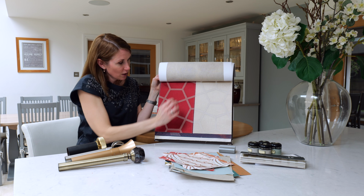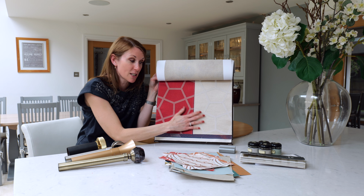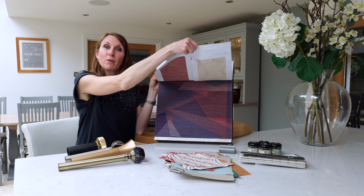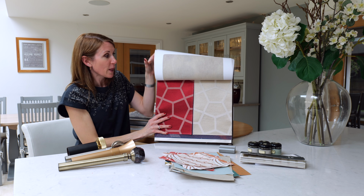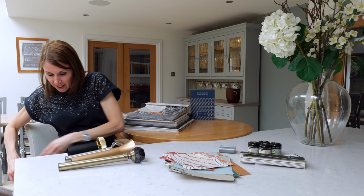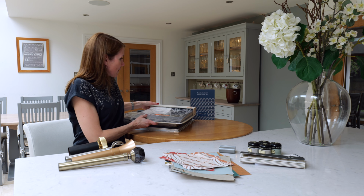And then again, this would be beautiful in some curtains, and then you could accessorise with cushions in a different colour. Or again, complement it with a Roman blind in a coordinating fabric. So again, just to give you a little bit of an idea of the Momentum portfolio. But as I say, Harlequin have a whole range of Momentum collections, so please do take a look.